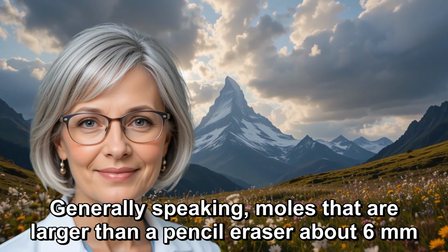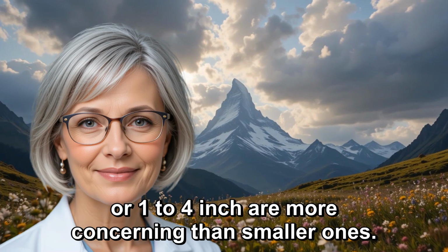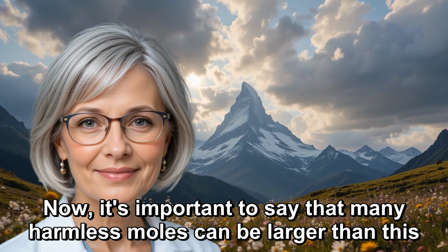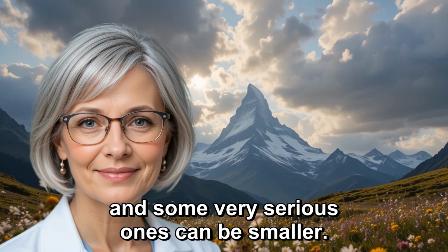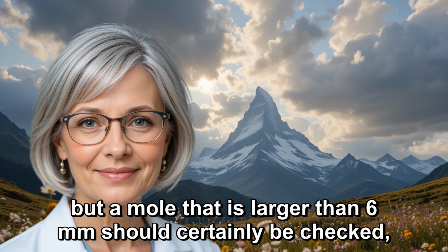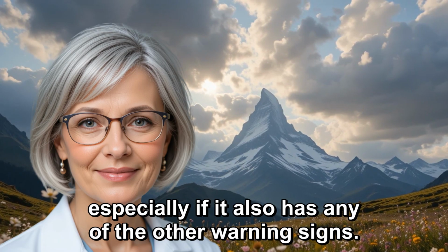Generally speaking, moles that are larger than a pencil eraser, about 6 millimeters or 1/4 inch, are more concerning than smaller ones. Now, it's important to say that many harmless moles can be larger than this, and some very serious ones can be smaller. So, size alone isn't the only factor, but a mole that is larger than 6 millimeters should certainly be checked, especially if it also has any of the other warning signs.